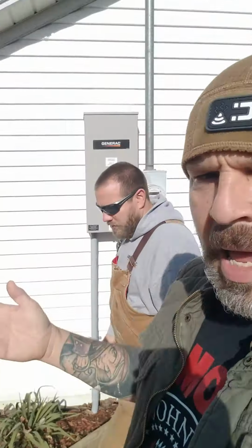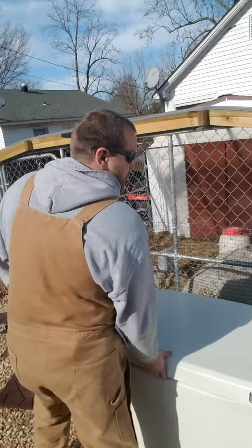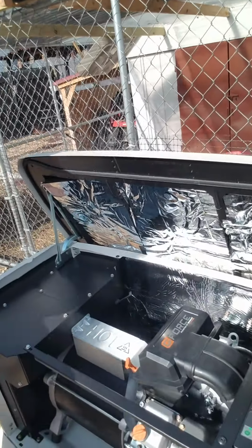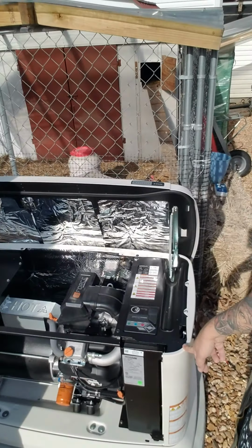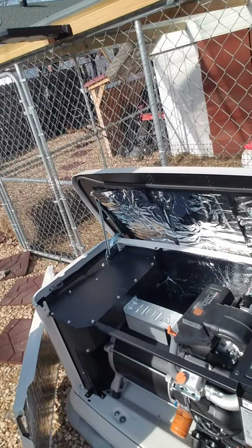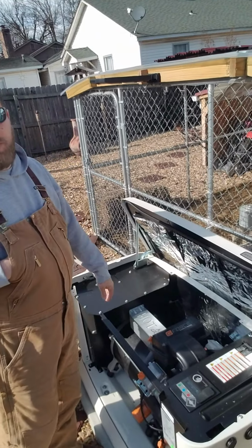Yep. All right, so let's get to the generator. So 22 kW, this is a Generac OHVI engine, the V-twin unit. V-twin, 999 cc's. Now this thing is in a box. What's this box for? This is fully enclosed for weather. It's got sound barriers in them. These are actually quieter than your portable units.